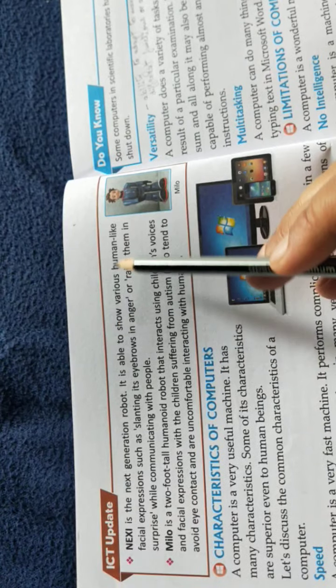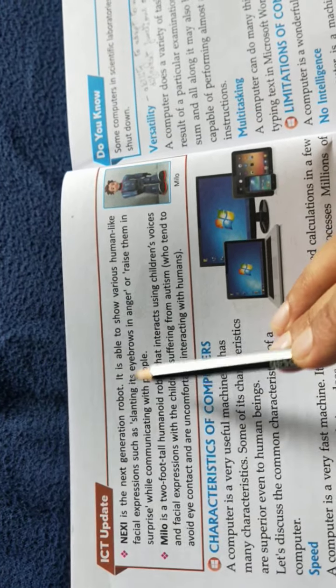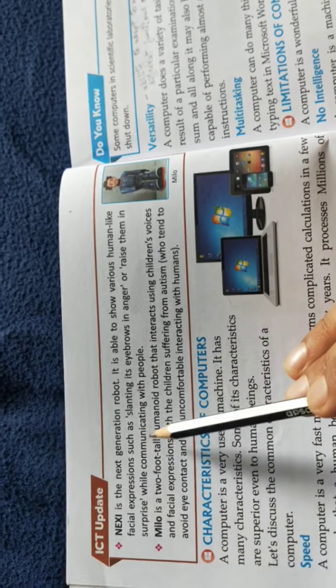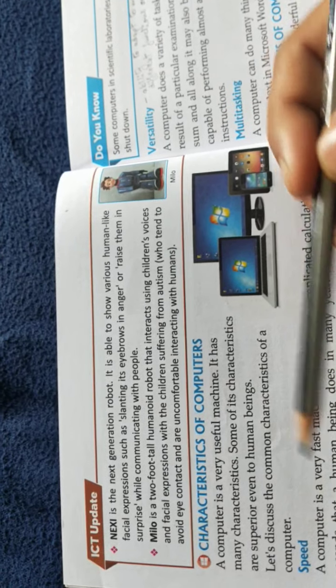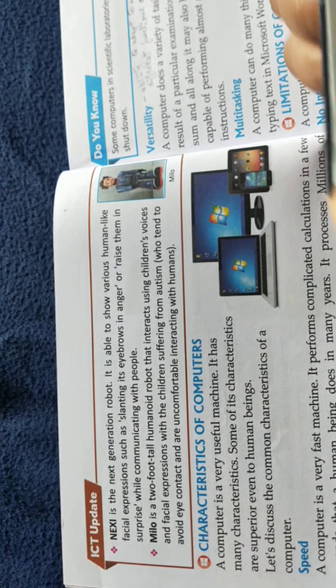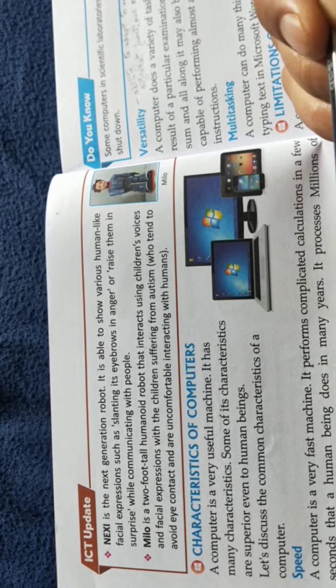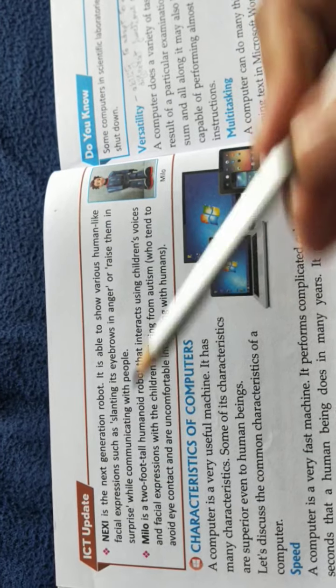It is able to show various human-like facial expressions, such as slanting its eyebrows in anger or raising them in surprise while communicating with people. So Nexi is a next generation robot which shows various human-like expressions such as slanting its eyebrows in anger and raising them in surprise while communicating with people.